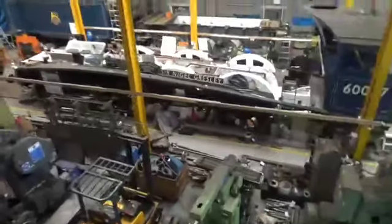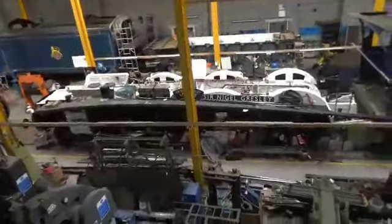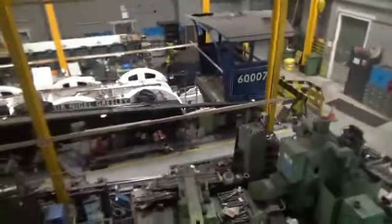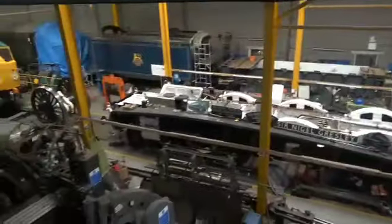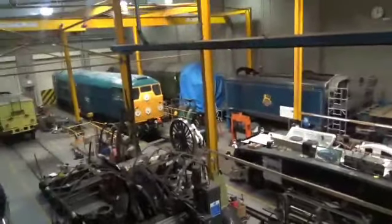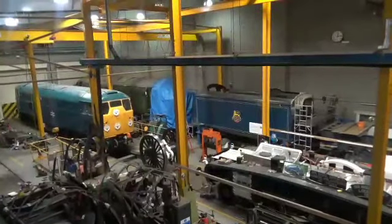Obviously all the machinery to do all the restoration work. Just been having a look at the trains outside, I saw the Fallen, that's a 91 on the Edinburgh train. So yeah, a little look in there in the engine shed here at the NRM.